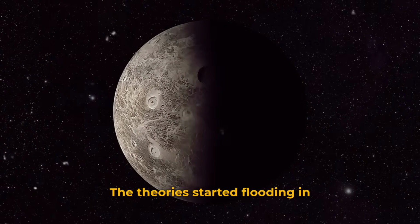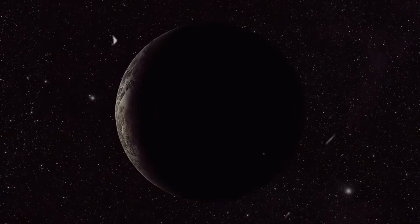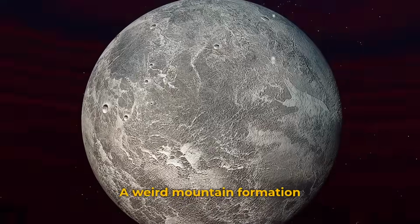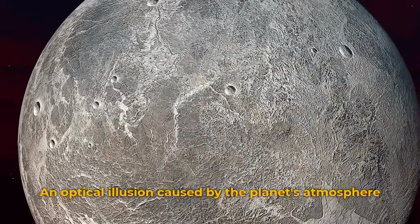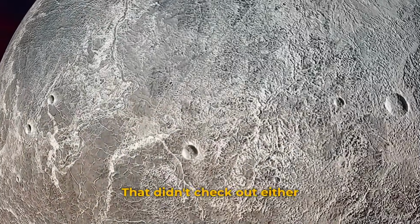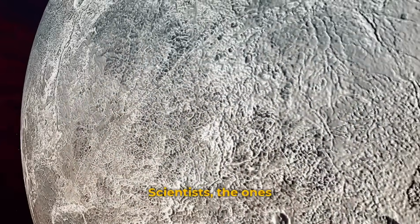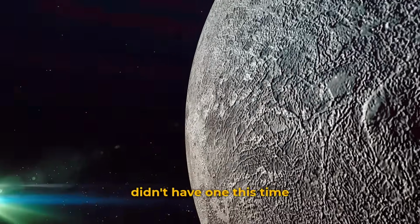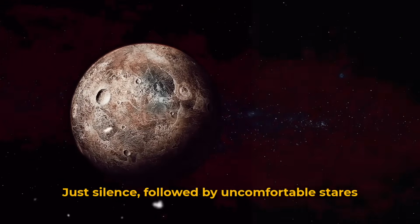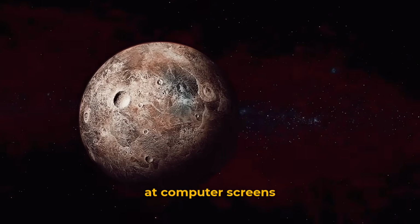The theories started flooding in. Was it ice? No. A weird mountain formation? Doesn't line up. An optical illusion caused by the planet's atmosphere? That didn't check out either. Scientists, the ones who usually have a neat answer ready, didn't have one this time. Just silence, followed by uncomfortable stares at computer screens.